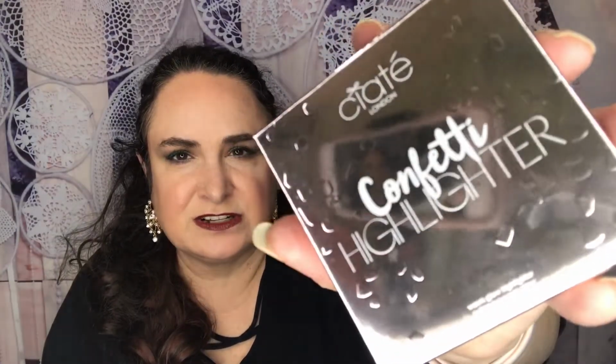This is their Confetti highlighter. It's achieved a sun-kissed glow. Ciate London's Confetti highlighter, featuring a mix of shades that have been carefully pressed together for a radiant highlight in one sweep. Retails for $32.